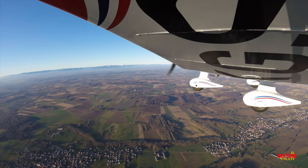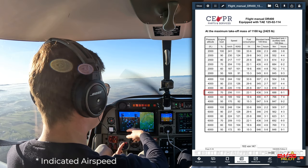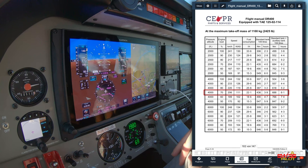Now at 70%, the AFM says Mike Charlie, you can expect a ground speed of about 111 knots at 4,000 feet, so that's exactly what we're seeing now, and that's quite good. I mean, ground speed now is 127 with tailwind, 120 on the true airspeed. That's pretty impressive, actually, not bad.